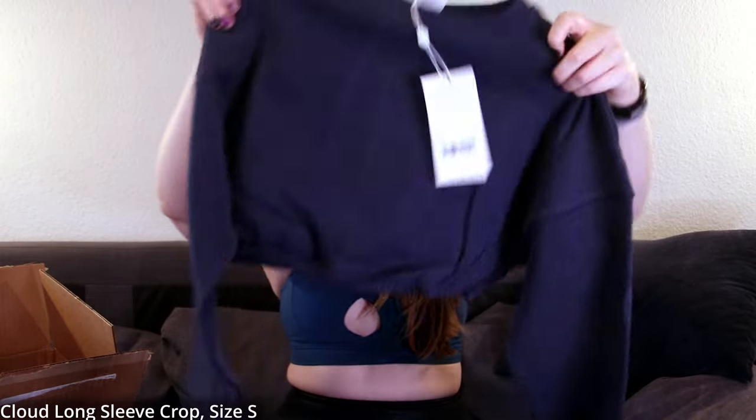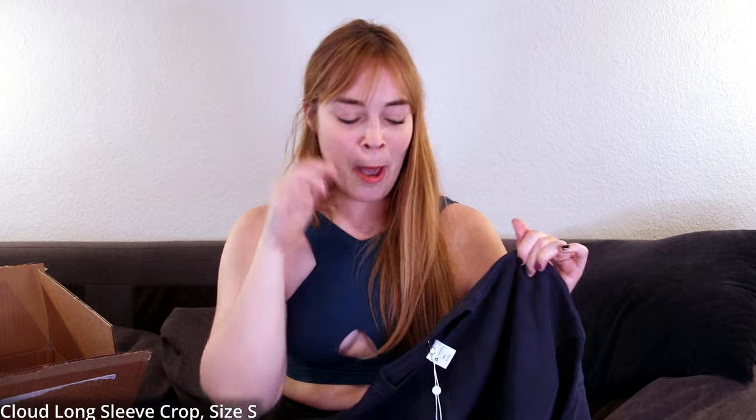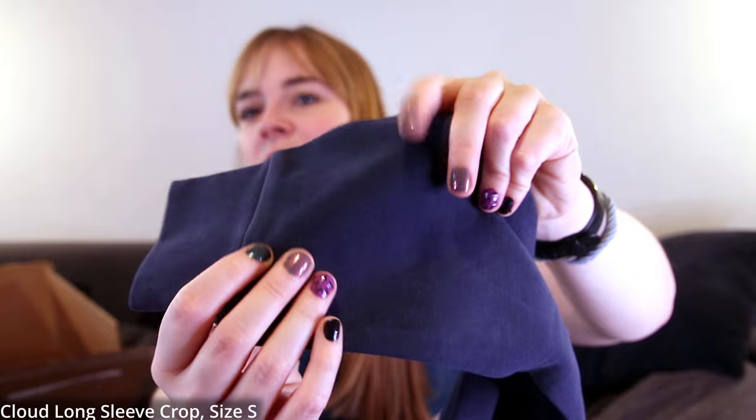This is a very cropped piece here as well. So if you're more of a fan of non-cropped things, I've definitely seen people say that you could size up 2-3 times and then you have a more longer oversized situation with this. But if you like a really cropped thing, then this could be for you. And it feels so nice and soft. Even the outside feels really soft. It just looks like your normal sweatshirt material, but it is definitely much, much softer than your normal sweatshirt material.